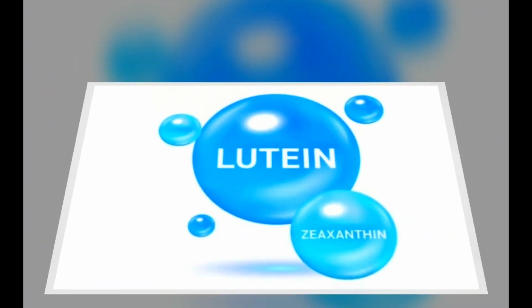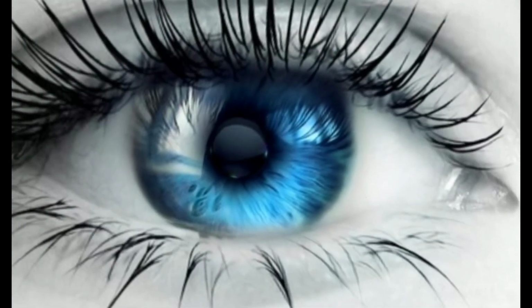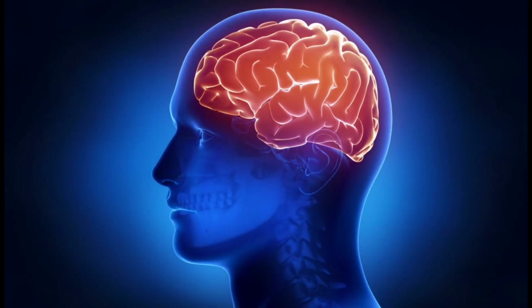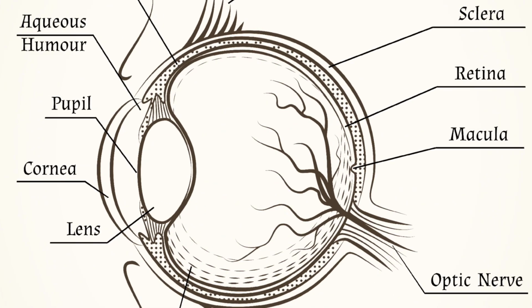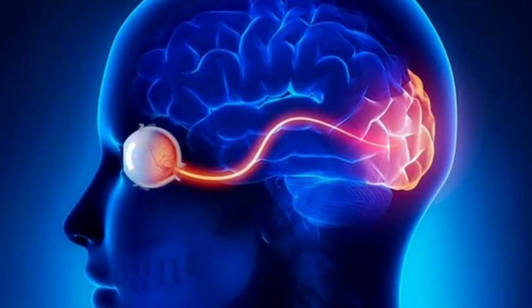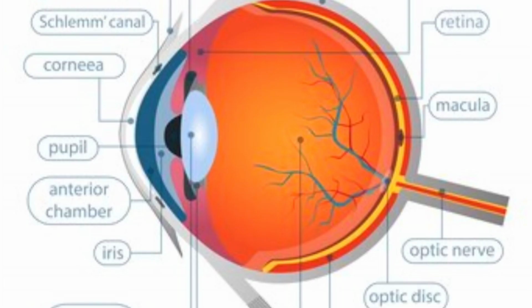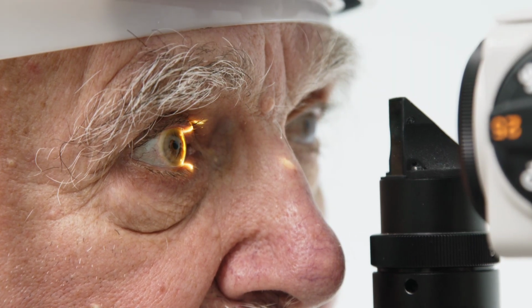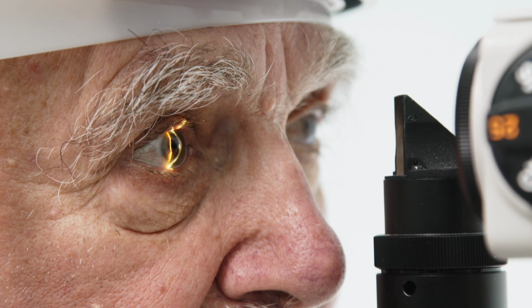These two specific compounds accumulate mostly in the eye. They also go into the liver and certain parts of your brain. But most of it goes into the eye part of the retina, which is the extension of the brain. It's all neurological tissue in the back part. The center part is called the macula, and also in the lens of the eye. So both of these compounds can help reduce the risk of age-related macular degeneration as well as cataracts.